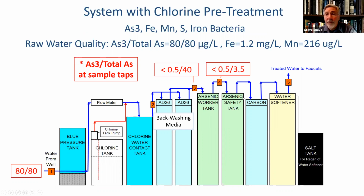The water then has to flow through the carbon tank to remove the chlorine. And then these people also needed a water softener, and the water going into the house now is non-detect for both total arsenic and arsenic 3.